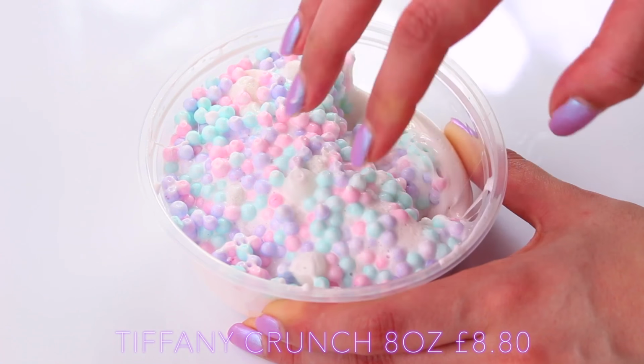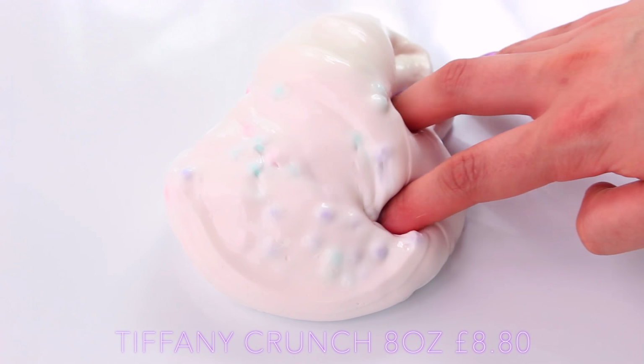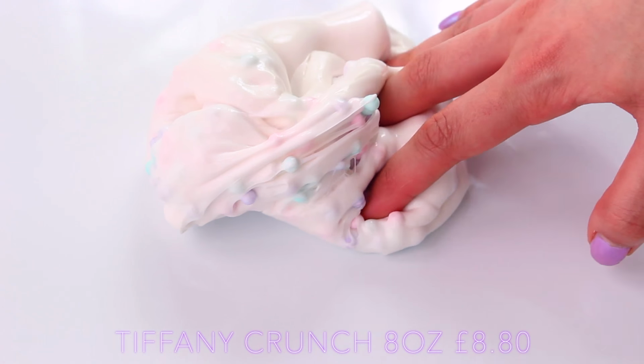Tiffany's Crunch is a large bead foam. It's kind of like a medium one because it's not super large beads, but they're definitely not micro beads. And it comes with a super glossy base. It's not super thick, but it is a thick slime definitely. And it's really fun to play with.